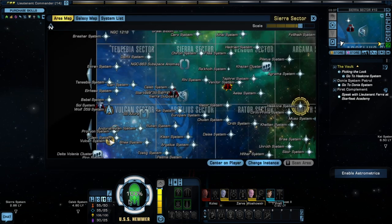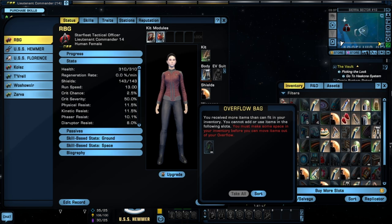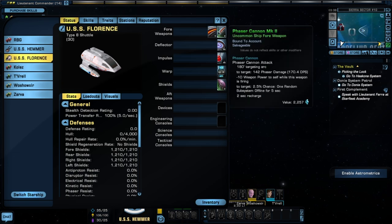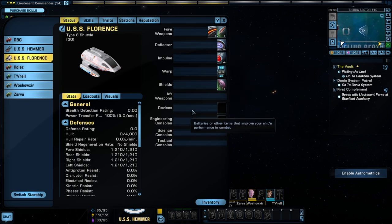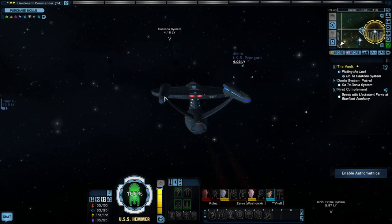Now what I did with my shuttlecraft, whoops, wrong button, I actually equipped my own weapons to it. So we have a phaser cannon and also a Mark II phaser array. And I've got to be honest, it helps because with this mission, you will get in some firefights and you're going to be in a Federation shuttlecraft. So you need all the help you can get, basically. We'll be using that shuttlecraft to its limit, basically.